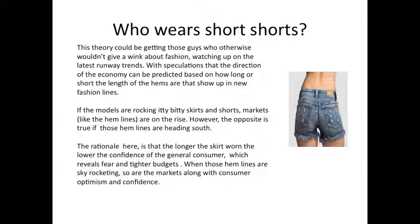The rationale here is that the longer the skirt worn, the lower the confidence of the general consumer, which reveals fear and tighter budgets. When those hemlines are skyrocketing, so are the markets, along with consumer optimism and confidence.